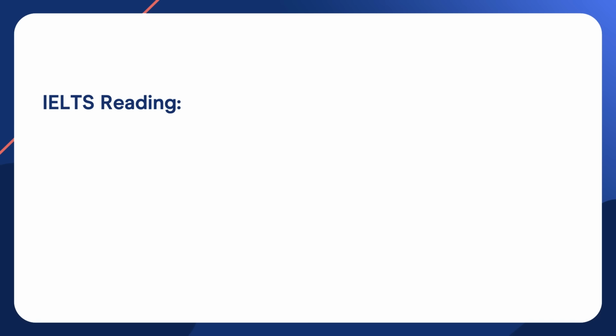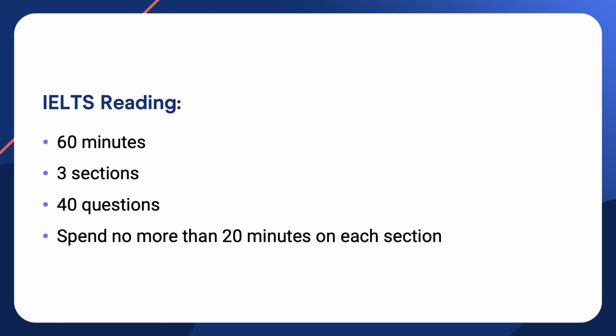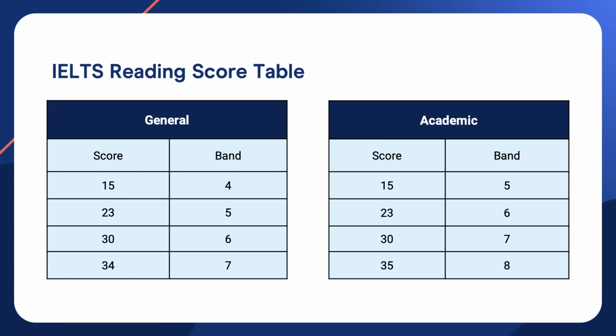Here's a quick overview of IELTS reading. It will take 60 minutes. There are 3 sections, and overall there are 40 questions. Time management is really important in the reading section, so aim to spend no more than 20 minutes on each section. Here's how the scoring works. It is quite forgiving. You can miss a lot of questions and still get a good score. There's a slight difference between general and academic.